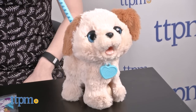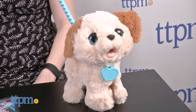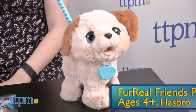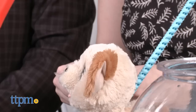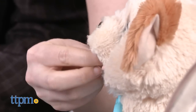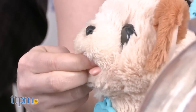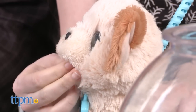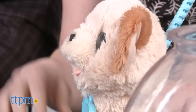Okay. So the FurReal Friends line is also expanding with Pax, My Poopin' Pup. And what's cool about Pax is that he comes with a little treat bag that also doubles as his pooper scooper bag, which we're a little unsure about. But go with it. It's just play. So wait, you feed him? Feed Pax his little pellets, and he eats them very happily. You just want to make sure you're feeding them one at a time.